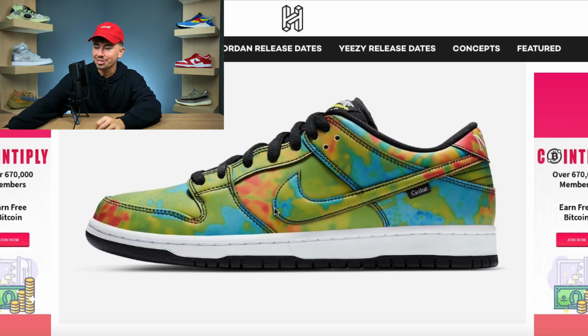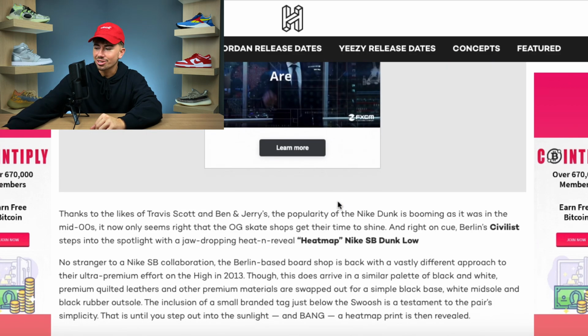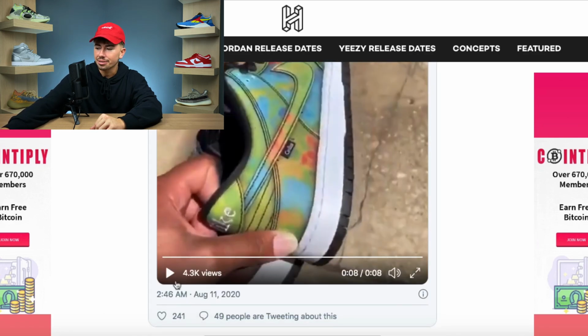So this image you're seeing right now on the screen, this really colorful, heat map looking colorway, this only happens when you put it under heat. So that can be heat from water, it can be heat from the sun, it can be heat from a microwave. I saw a video of someone putting it in the microwave. And just look at this video. So I'll chuck this video on. Let me play this here.